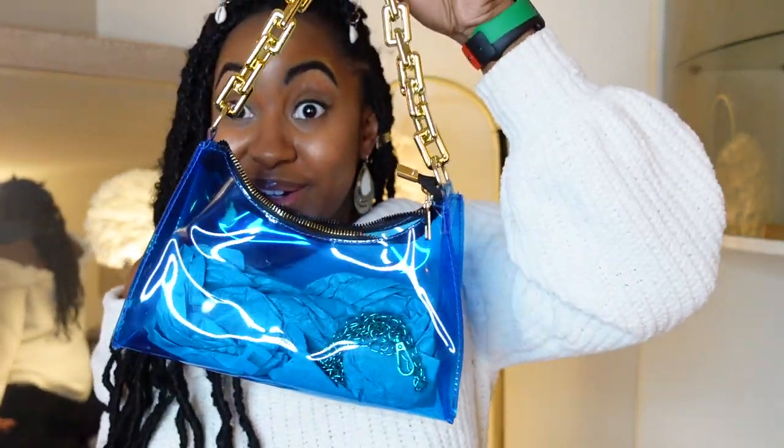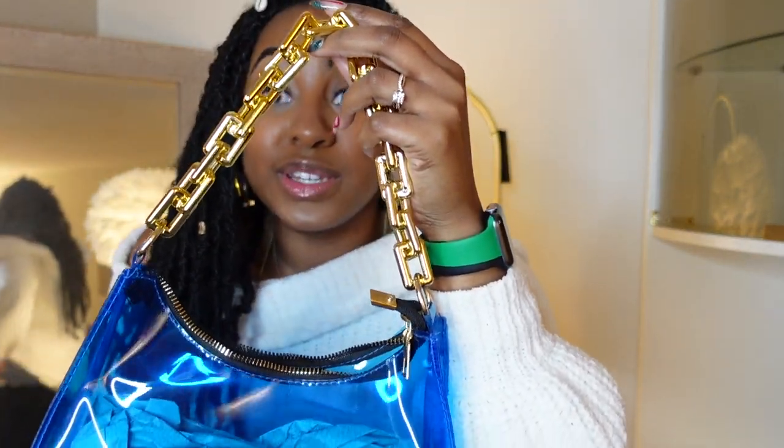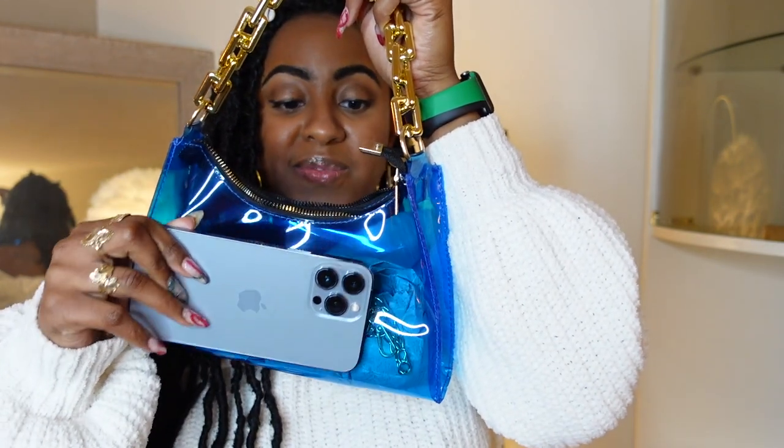Here is the blue version. So they come with this wrapping paper, but here is the blue version. It's super cute, again, in comparison to my phone. So it'll probably be like a phone, keys, maybe a couple cards, but not out because it's clear. But yeah, it's really, really cute. This one also comes with a strap as well. So gold is a big deal for me as an accent color. I wear gold, that's all I wear. So I rarely wear silver, so I can appreciate the gold trim on this guy.